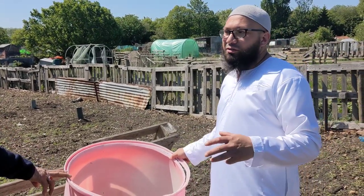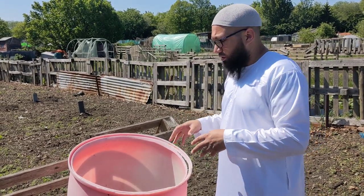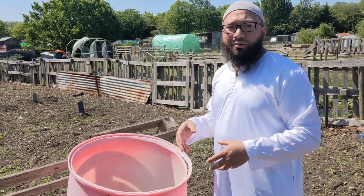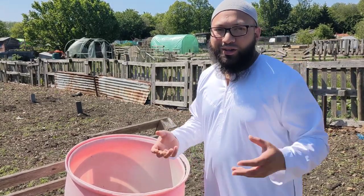So what he's doing with this is he's got all the gourd vines and all the pumpkin vines that were left over last year. He's put them in here. He's rotting them down in a bucket in this barrel of water. He's just taking the water out and using that to fertilise his garden. That's a brilliant tip, that.